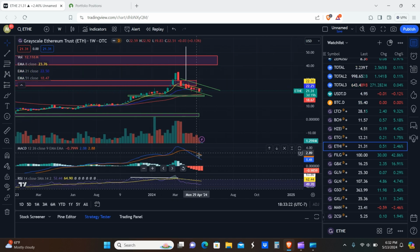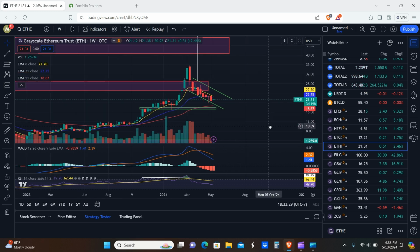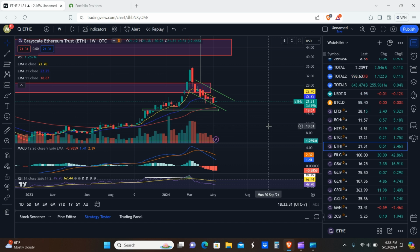So the MACD death cross has played out for a while, which leads me to believe that we're probably going to see a move up sooner on this one, perhaps than LTCN and BCHG, but that remains to be seen once again. So again, the ideal buying point is going to be somewhere between 17 to roughly about the bottom of this channel. So 17 currently to just under $20.